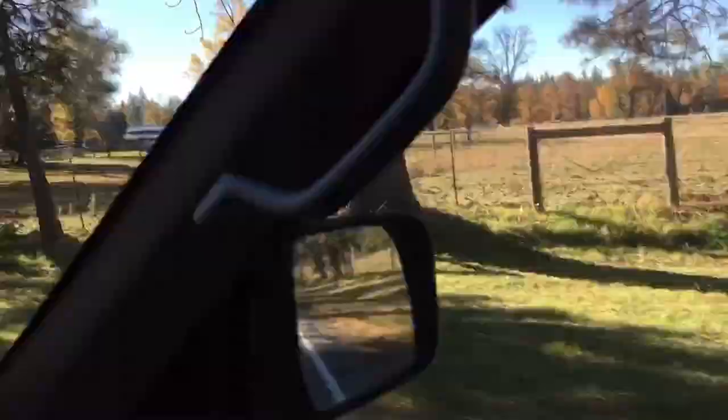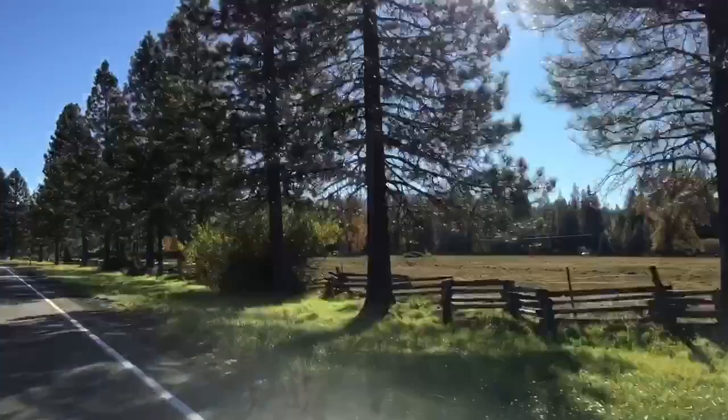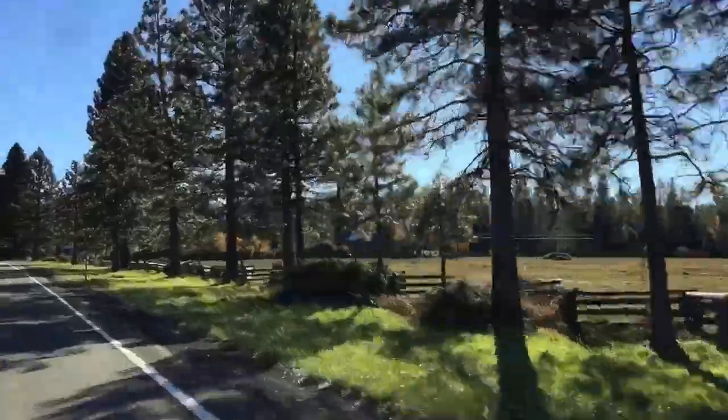Actually get some pretty decent fall color, I would think. We're at the end of October, so I think Lassen Park is probably at peak right now. Shooting right into the sun, but that's a really neat area back in there. Right up here you've got a little ranch with a killer view of Mount Lassen and Broke-Off Mountain. Really cool.